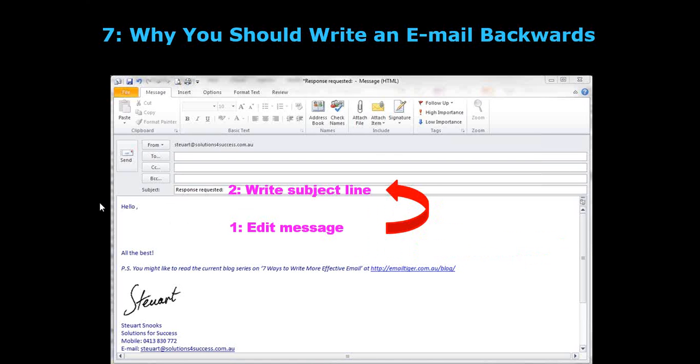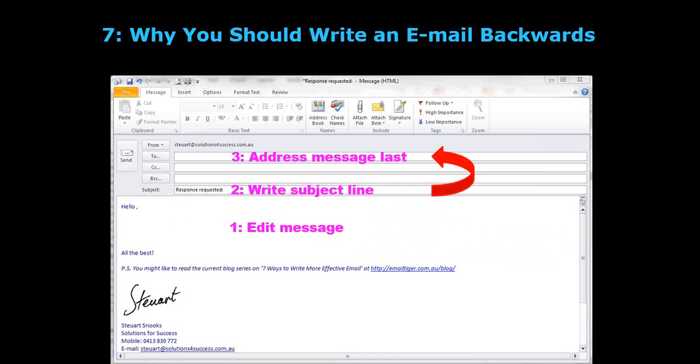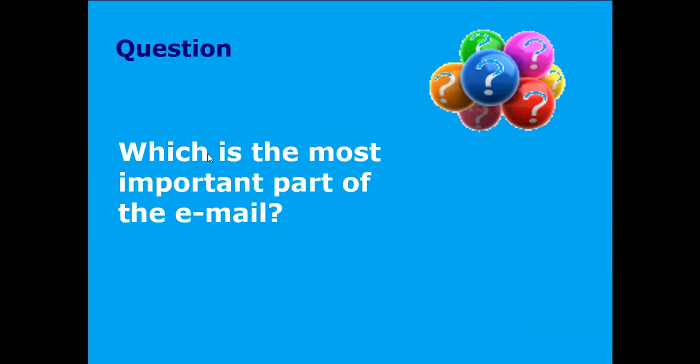After we've done the editing, we should write the subject line. So write the message first, then write the subject line, and the last thing we should do is address it. And there's a good reason for this sequence of writing an email. Let me ask the question, which is the most important part of the email? Is it the message? Is it the subject line? Or is it the address line?